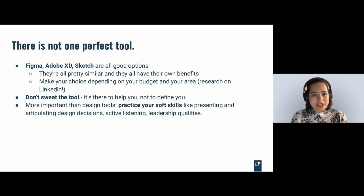It doesn't matter really what tool you use. What matters is that you make a choice that you feel comfortable with. So if you happen to have some first experiences with Figma, then go on with that. And if you have absolutely no clue which one to pick, then it might also be worth it to do some research on LinkedIn and find job openings in your area for UX designers and see what kind of tools are mentioned there, because then you know that these are the tools that people are looking for in your area, and that can also really differ.